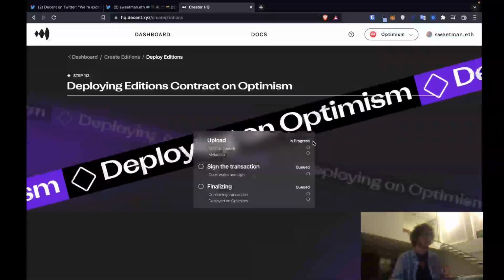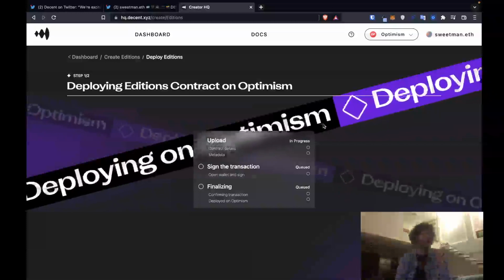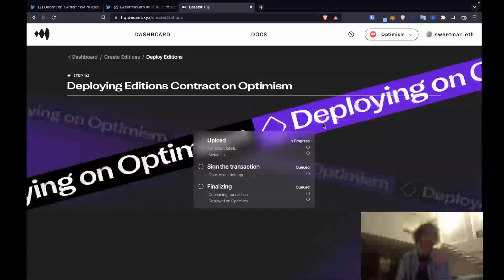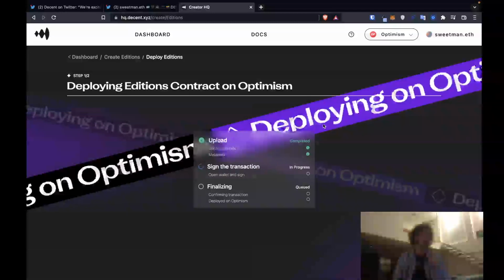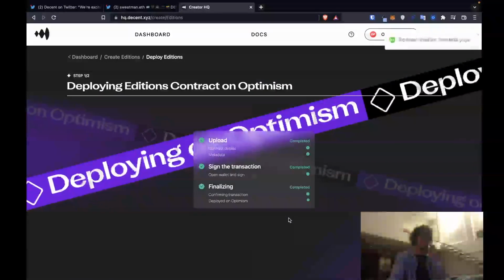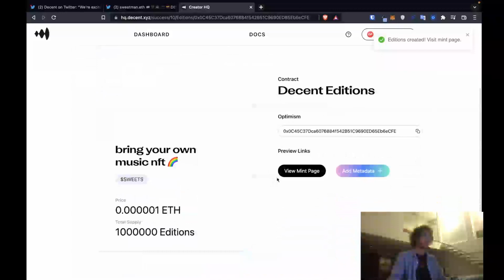Deploying on Optimism mainnet. Let's see if I have enough gas. So Optimism is gonna store all the metadata on chain. You get on-chain full music metadata when you leverage Decent on any L2. So we just stored all the metadata on-chain, and now we are gonna actually write that transaction. Cost me 11 cents to mint this ERC721 contract, and boom, I've got a mint page all ready to go.